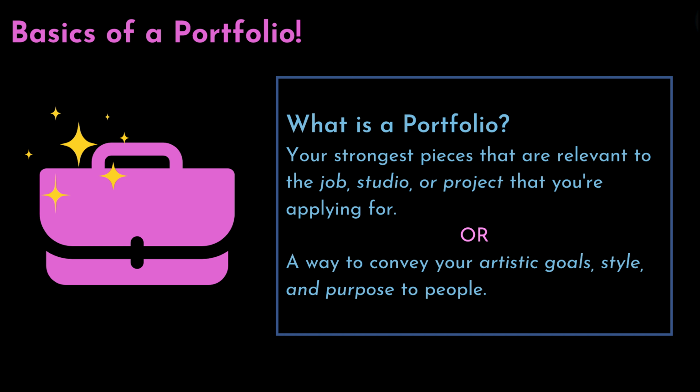For this event, we're going to be focusing more on this first definition, which is your strongest pieces that are relevant to the job, studio, or project that you're applying for. But it's also important to remember that there are a lot of different definitions of what a portfolio is. No two portfolios are going to look the same, and people have very different goals for their portfolio. There's no portfolio that is inherently wrong or bad, unless you have an empty portfolio, I guess.